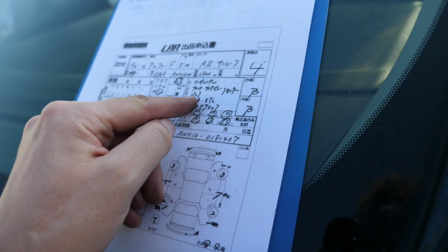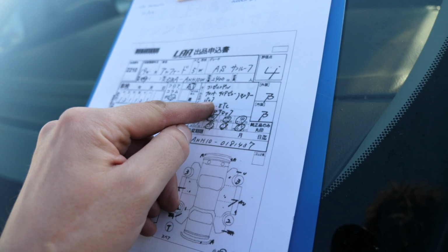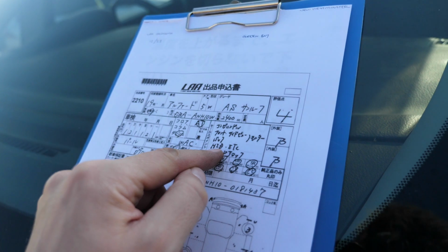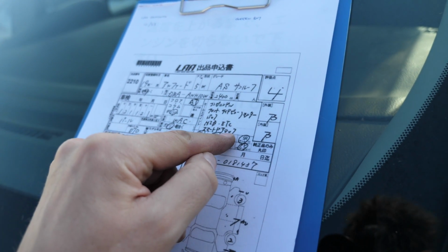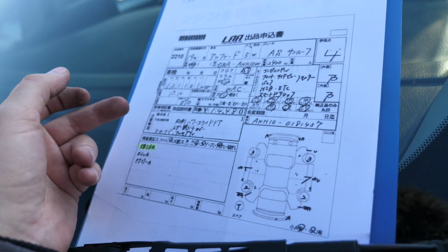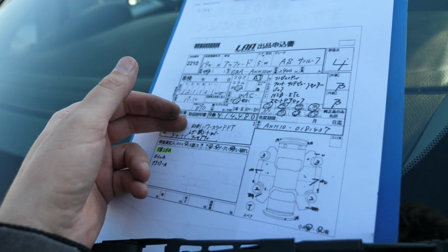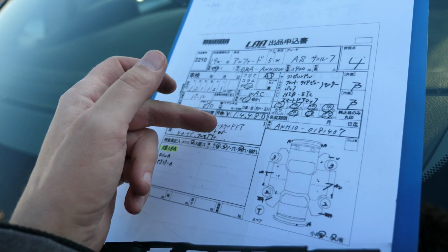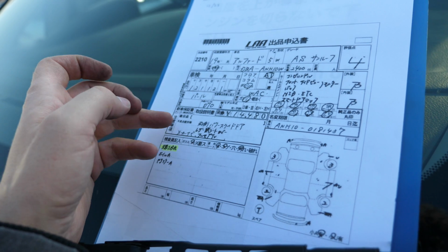Okay, I don't know what that word says. Oh man, that is terrible writing. HID, toll collection box. Smart door locks. Okay. I think it's just keep the fob in your pocket type thing. Dual side power sliding doors, leather looking seat covers. They're actually not very good seat covers. I'll show you in a sec.